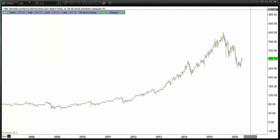I received about 35 emails over the past weekend on biotechnology, so the IBB ETF. Folks want to know what to do here, and I think it's a great point. Let's have a look and give you guys a little bit of perspective, because I do think it's quite dangerous to chase this thing higher here at this spot.